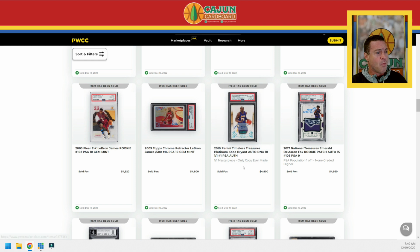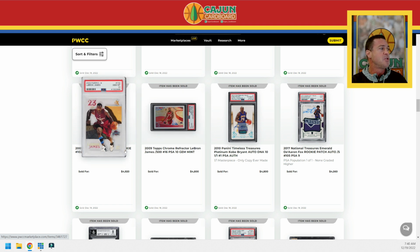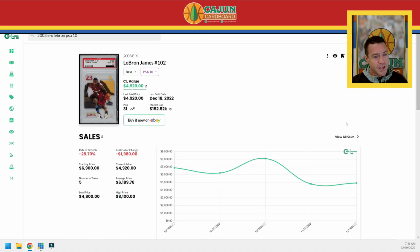Authentic Auto, Platinum 1 of 1, 4,800 Kobe. Chrome LeBron, numbered to 500, PSA 10, 4,800. Let's look up the 2003 Fleer EX. Everybody hates Chrome. Everybody doesn't want Chrome. They don't want the Chrome rookie. They don't want the Bowman rookies and stars. We see it too often. Here is a less populated alternative, the 2003 Fleer EX, which is a translucent card. You can see through it. 4,920. Let's pull it up.